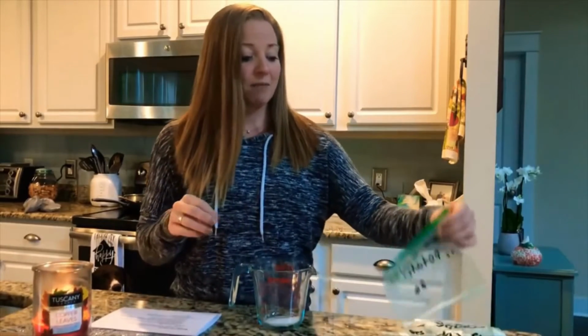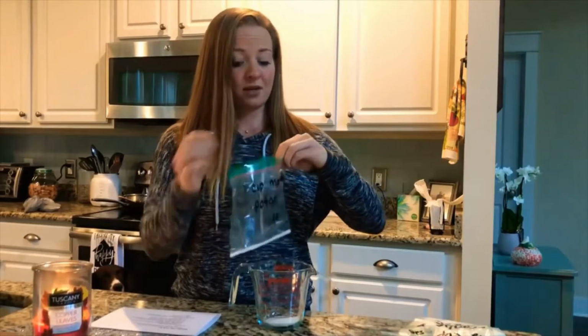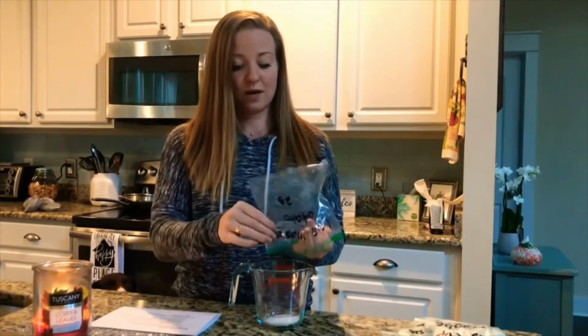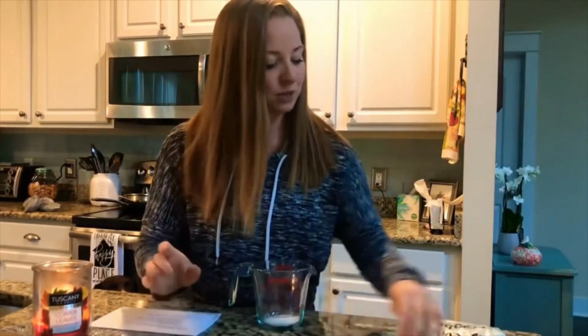All right, everybody loves mashed potatoes. You've got your 1 cup of mashed potatoes, okay? Mashed potatoes are a carbohydrate, they're starch, they've got some sugar in them, okay? So we're gonna dump that in there as well. 1 cup of mashed potatoes. And if you're like me, you definitely had more than 1 cup of mashed potatoes.